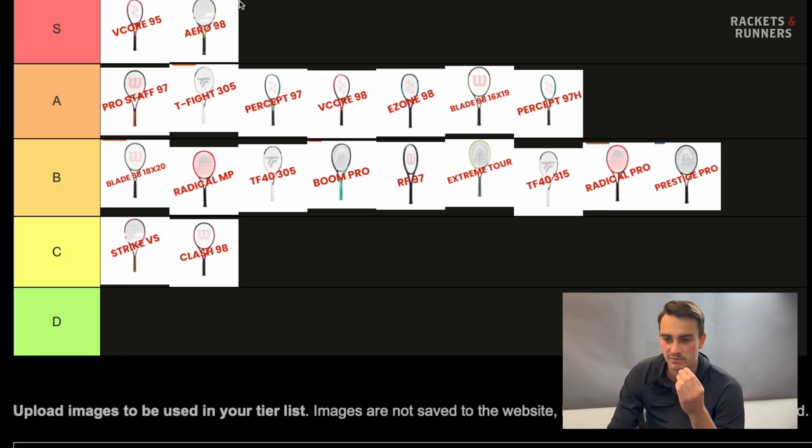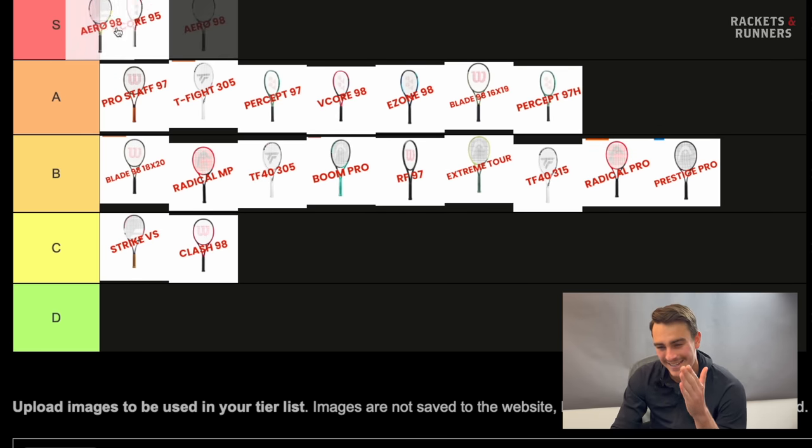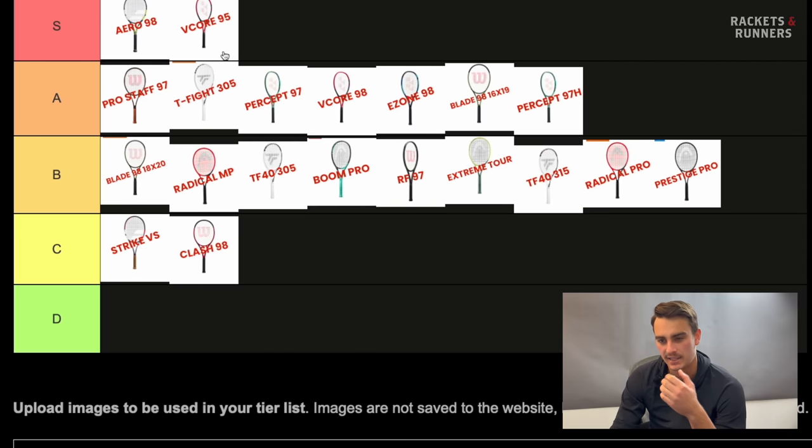I'm so impressed with Babolat. They take their time to develop and release rackets, and they seem to nail it every time. So to me, the easiest S tier racket. The Aero 98 is just awesome.